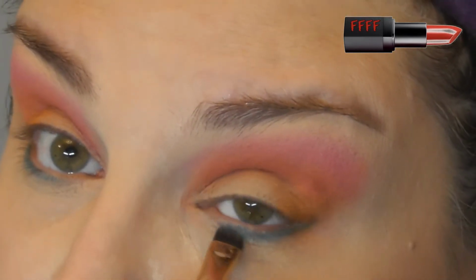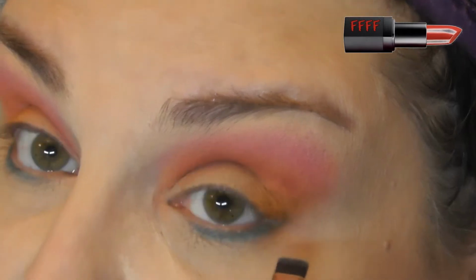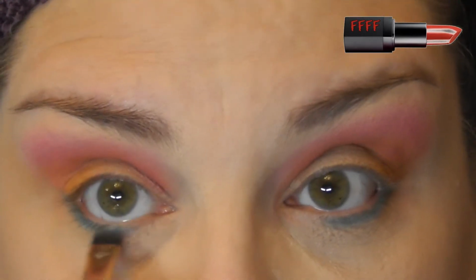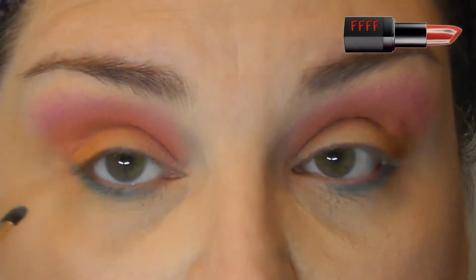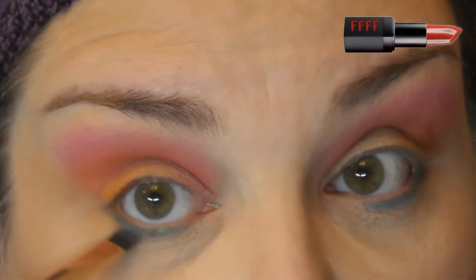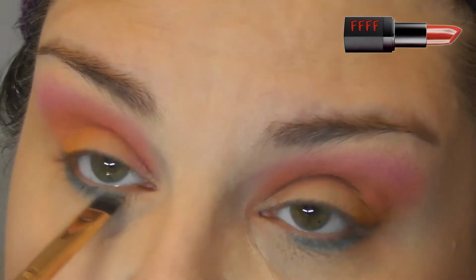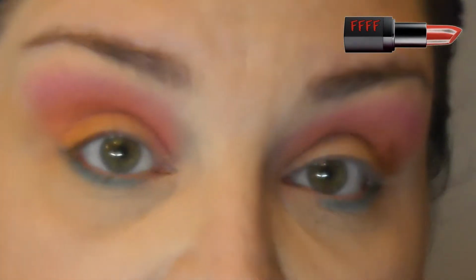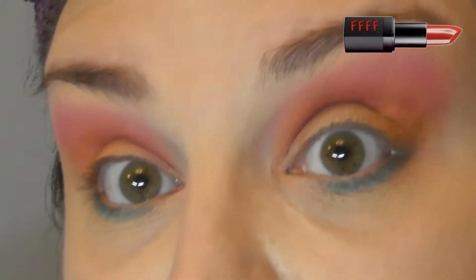You don't have to use a contrasting colour, you can use either the pink or the orange if you're not feeling that you want quite as many colours on your eye, that's fine. Not everyone is mad enough to go out of the house looking like this, and yes, I would go out of the house looking like this, and I have gone out of the house looking like this on a number of occasions.